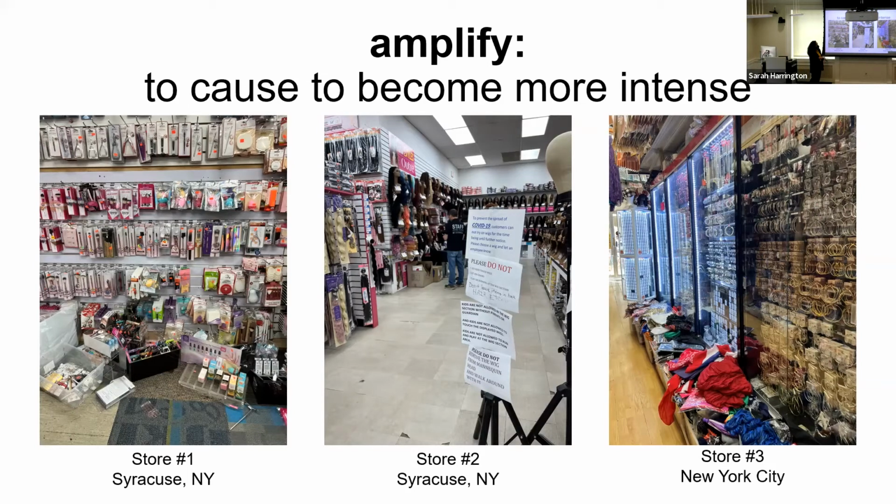This image is a second store in Syracuse, and I didn't talk as much about the signs, but the signs really prescribe the type of behavior they expect you to have in the beauty supply store. So this one says, please do not remove the wig from the mannequin head and walk around with it. So just simply, this is what I want you to do. Don't do this on top of everything else that's already happening. And then this store is also in New York, but you can see that there are the boxes at the bottom, same concept from the last store, where people are going to have to dig through and look for what they need.